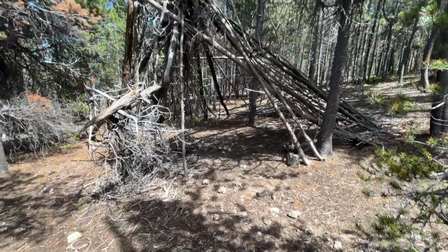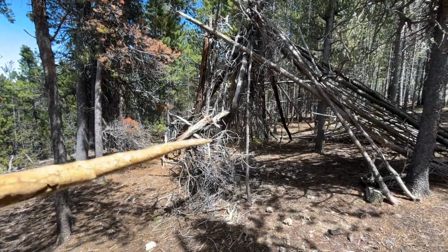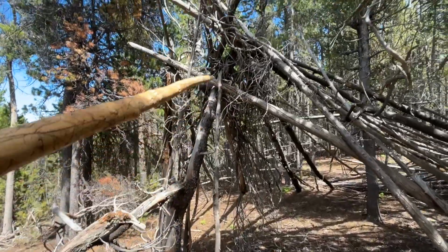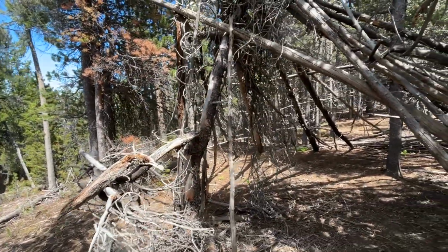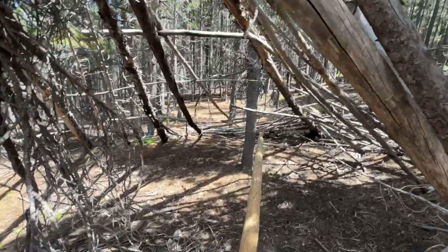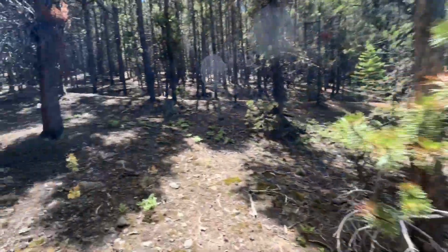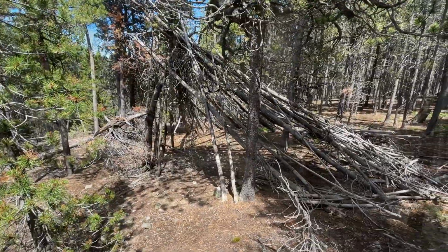Huh. That's a messy one, with all that stuff in there, coming down in the center. Look at that. Maybe it was built on this broken down tree is what it is. It's always built on a tree. This kind of incorporates this one, but it doesn't really lean on it. It's leaning on this dead guy. Good stuff.